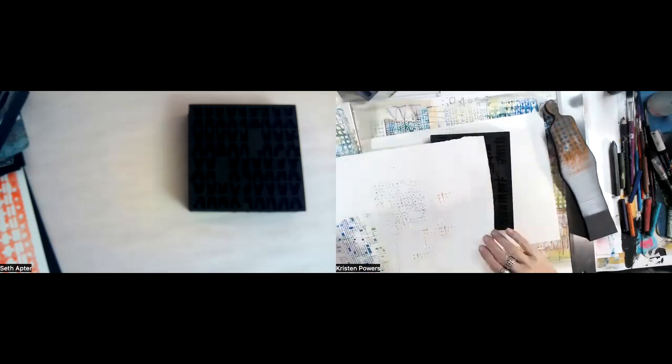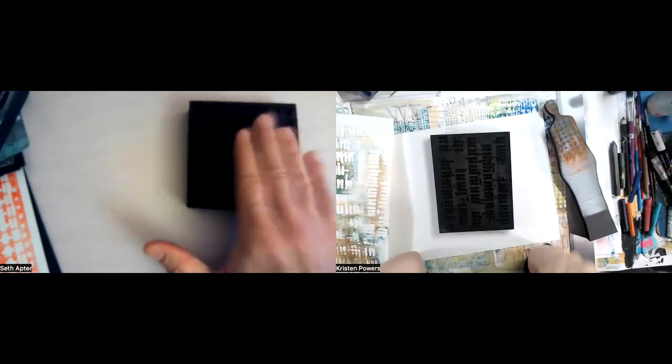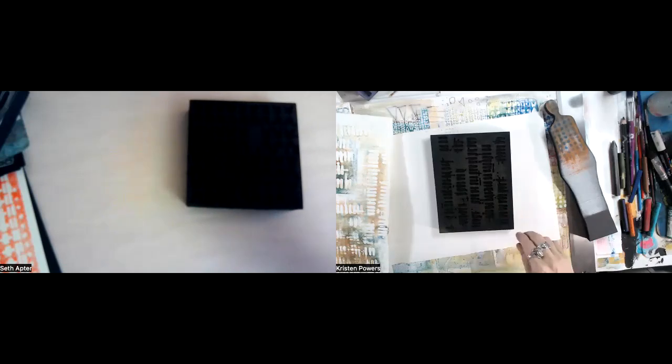And Linda had a question prior. I think she wanted to see a print of this particular stamp, the one that's like freebie. So I'm just going to do it quickly. I'm going to get some dye spray. I'm just going to make a mess of it. I'm just going to spray the dye.